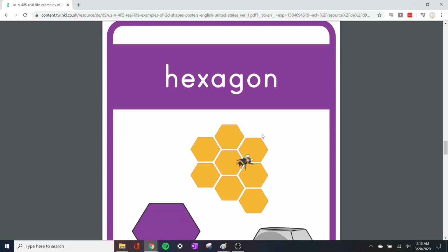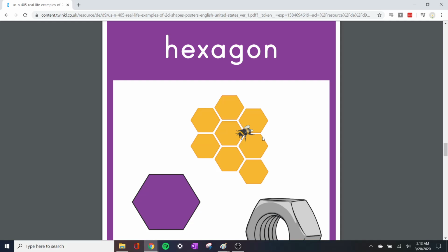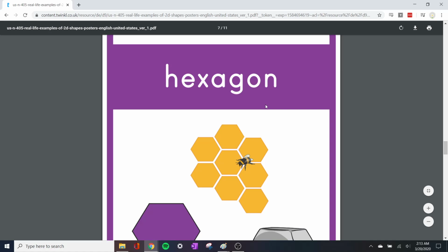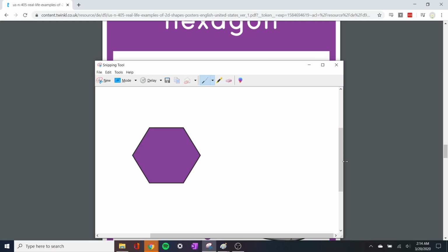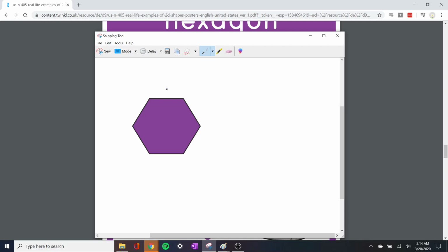Okay, look at this. A hexagon. Hexagon. Can you guess how many sides a hexagon has? Take a guess. Did you say six? Let's check. One, two, three, four, five, six.